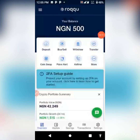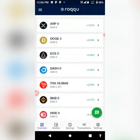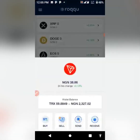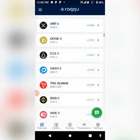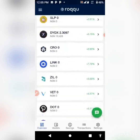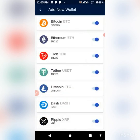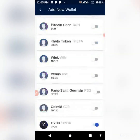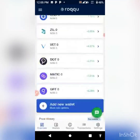Also to buy, I just showed you guys how to sell. To buy, I'm just going to buy this TRX back. Just click on it, click on buy. Same procedure for any other coin. Also, if you want to add more coins, use this last part here, add new wallet. Roqqu has about 52 to 59 coins, so any one you want, just add it and buy it.